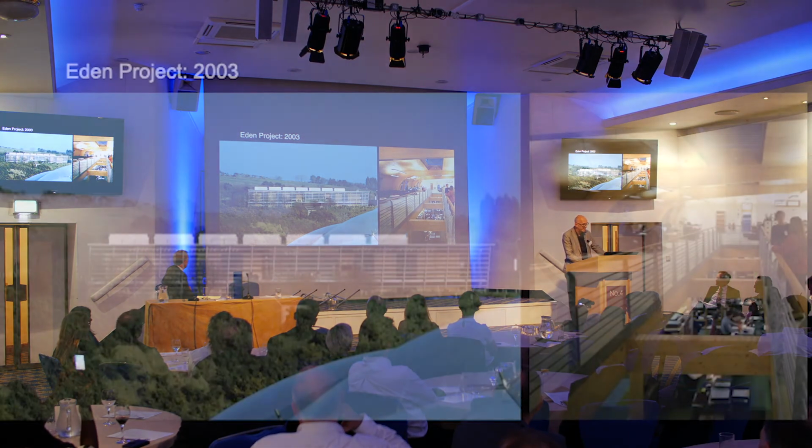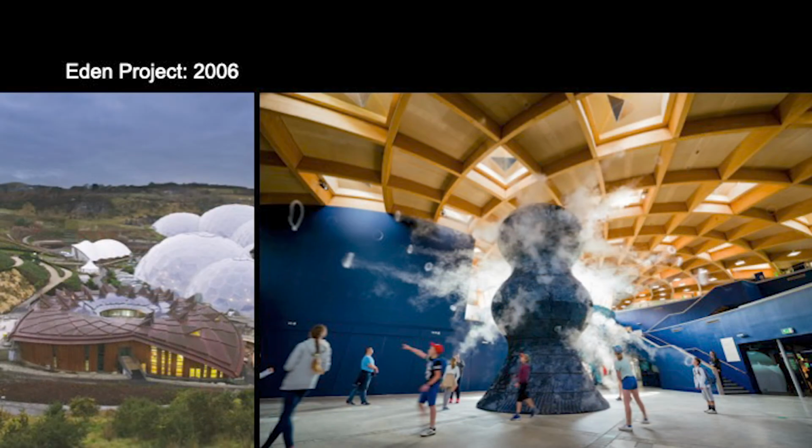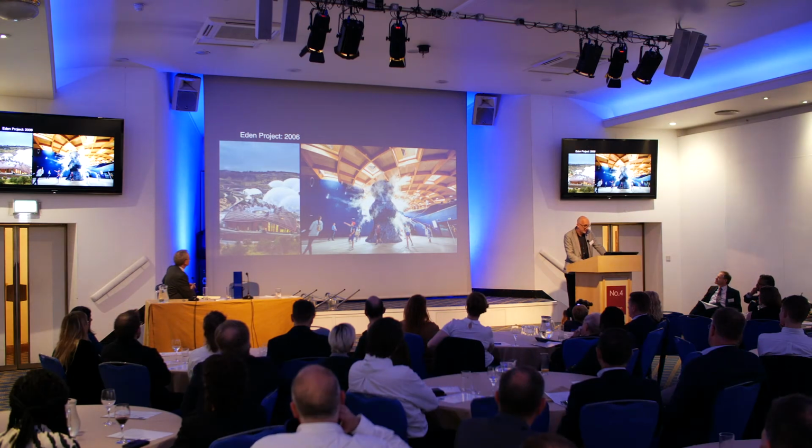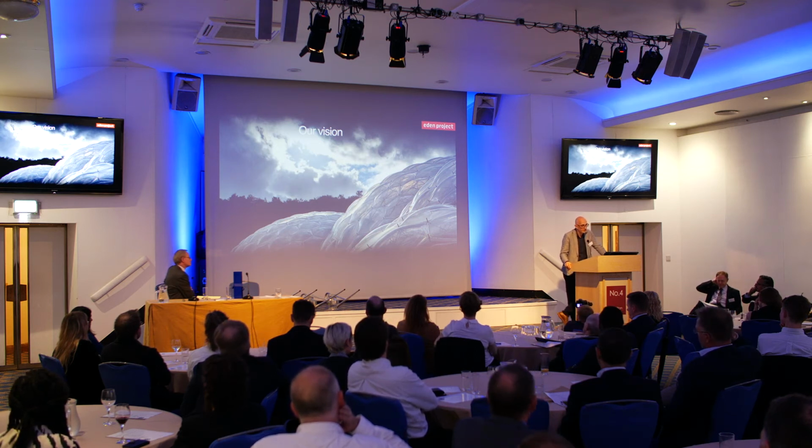We built an office building for Eden Project, which was largely from glulam construction, again, minimizing embodied carbon. In 2006, we built an education center, again, using largely a glulam structure, and that's been an incredibly successful building over the years.